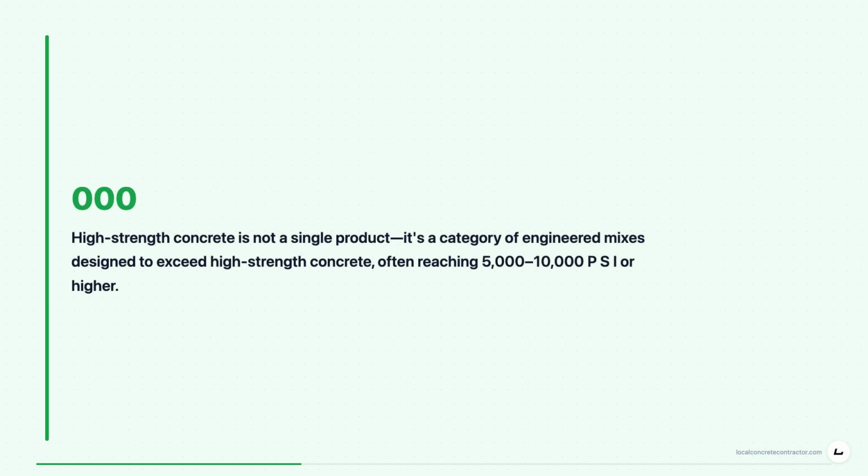High-strength concrete is not a single product. It's a category of engineered mixes designed to exceed standard concrete, often reaching 5,000 to 10,000 PSI or higher.